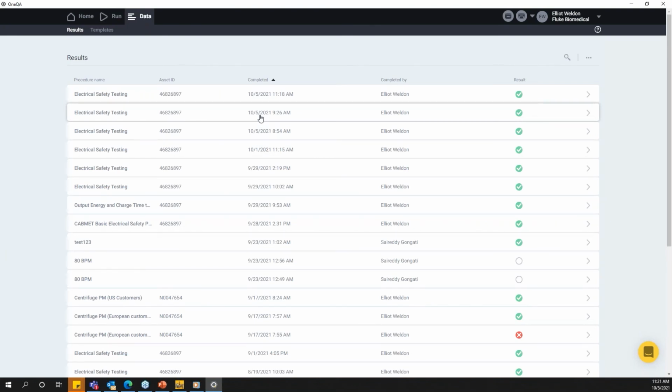This is the basics of OneQA. Again, it's a great tool to standardize your procedures and automate your testing, keeping your procedures compliant.